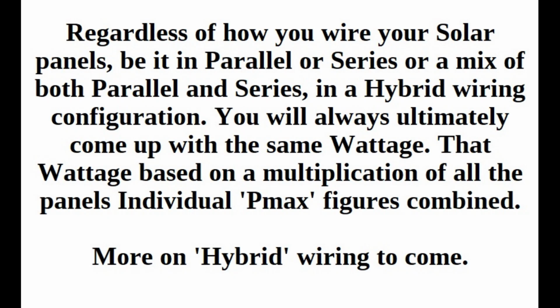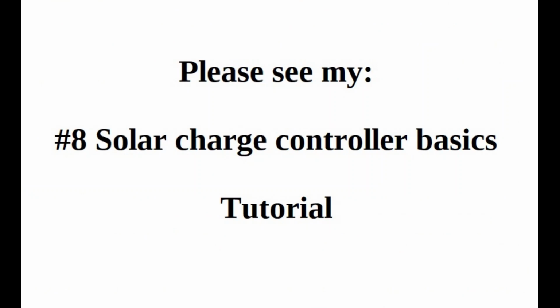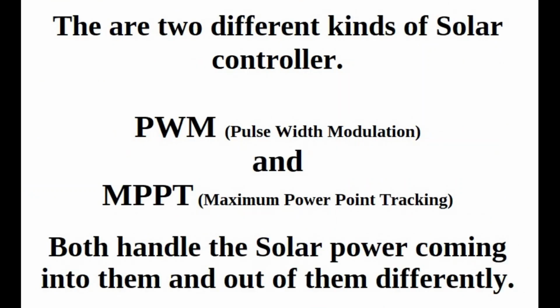Remember, the VMP and the IMP multiplied will give you the wattage of the panel. Solar controllers are generally rated on their amperage and voltage handling abilities. Please see my tutorial number 8, Solar Control Basics. In short, there are 2 different kinds of solar charge controller on the present 2023 market.